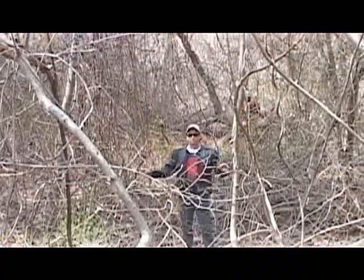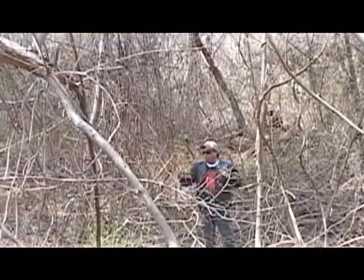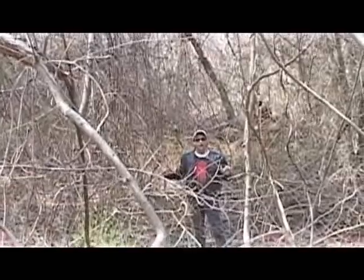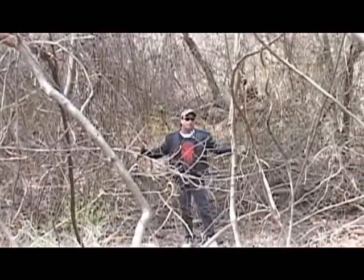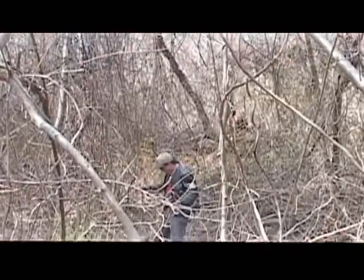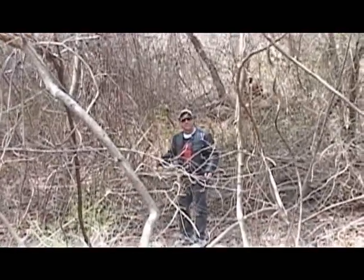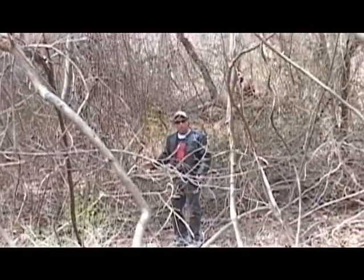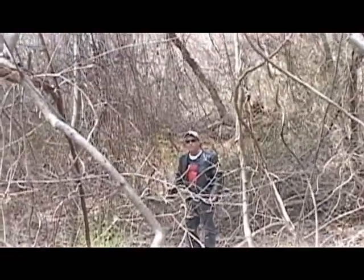Okay, so now we found this big hole. This looks like it could be the remains of a foundation. And so we're looking around to find some evidence of bricks or stones or something that would indicate that this is where one of the houses were. And then I found this poured concrete. There are little hunks of concrete all around in this area over here, which may indicate that there was a home here. There's no way out in the middle of this wilderness that there would be poured concrete.